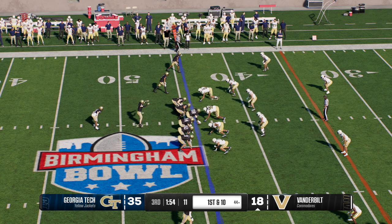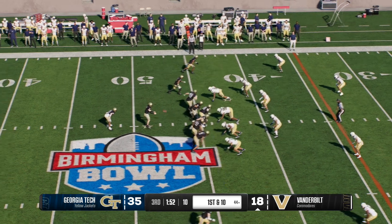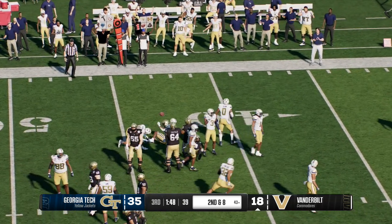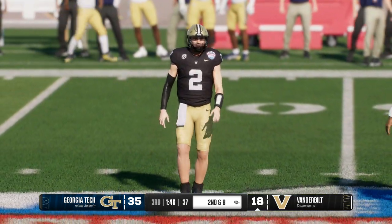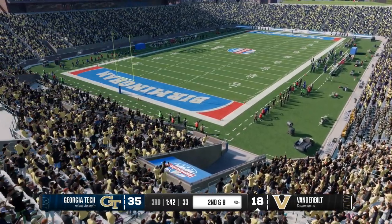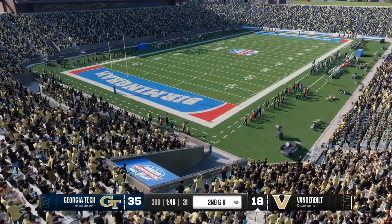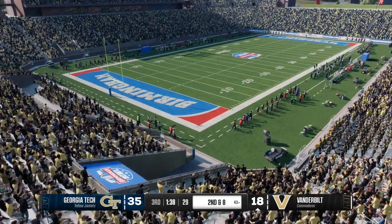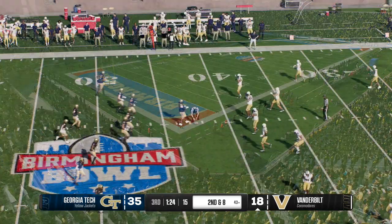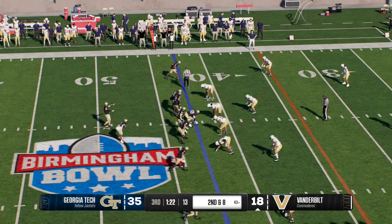The Commodores are rolling down the field. They'll try the run. They'll give him a couple on that with 2nd and 8 coming up. That's a really good job by the defense, wrapping them up, getting them on the ground, take away that run game, make them one-dimensional, put them in passing situations. Really good job by the defense. After picking up a couple, it's 2nd and 8.